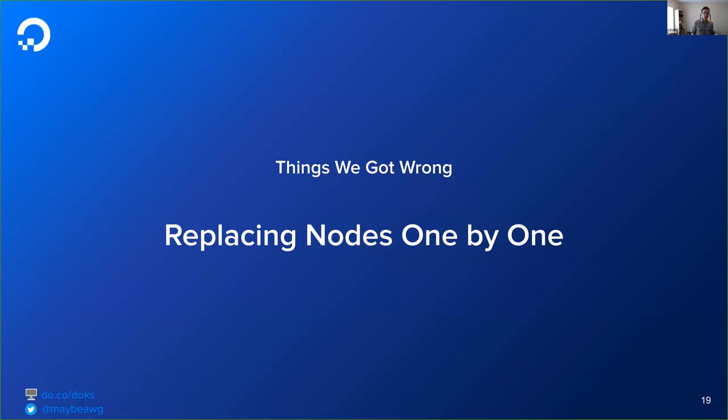A related thing that we got wrong was that we replaced nodes exactly one by one. So we destroy one node, create one node, destroy one node, create one node, until they're all replaced. And this is just fine for a 3-node cluster or a 5-node cluster. It's not great for a 300-node cluster because it just takes a long time. And it gets really bad if you have a big cluster and the workloads don't evict quickly. So your node doesn't get drained quickly. We end up hitting a drain timeout.